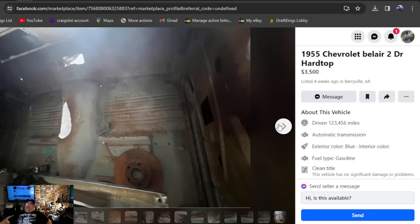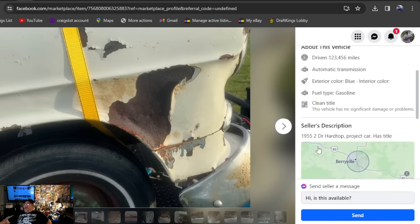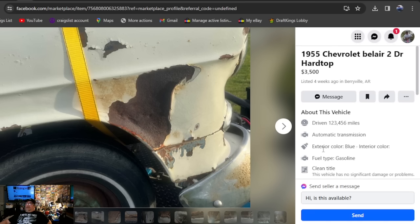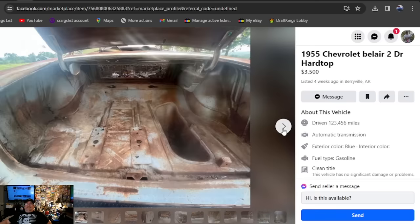Tell me, it's had floors put in it. It's $3,500. Says clean title, Arkansas. Says has title. So check them out, Arkansas. Looking for a 55 Bel Air two-door hardtop? We found you one for $3,500. Missing a lot would be my guess.